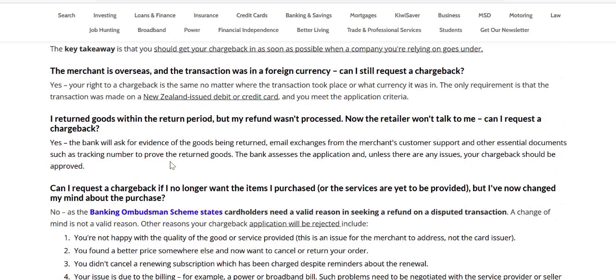Now, if the merchant is overseas and the transaction is in a foreign currency, can I still request a chargeback? Yes, because it's exactly the same if you bought it in New Zealand or if you bought it overseas. Your rights still apply. It's the card that matters because that's issued in New Zealand. So if you feel you're being fobbed off or it seems difficult because it's some overseas retailer, that's fine. Then you just take the evidence and you take it to the bank.